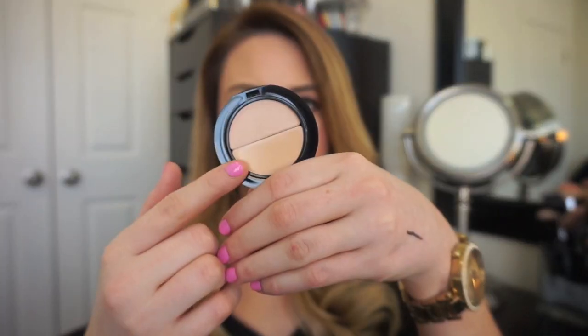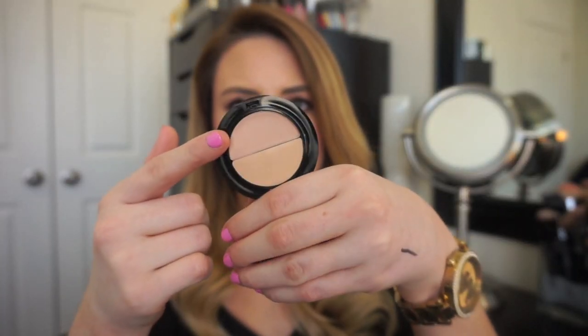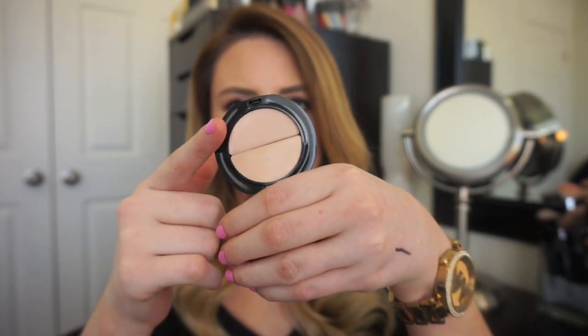So the next product I bought is a new little guy. This is by Benefit, and this is the Hide and Sheen little duo. It's so cute. I got mine in the shade number 1, which is the lightest one, and this is the most adorable little duo. I love the packaging of this. It's so cute and little, and you open it up and you get a concealer on one side and a highlighter on the other side. This is the Boing Concealer in shade number 1, and this is the What's Up highlighter, in the pressed formula.